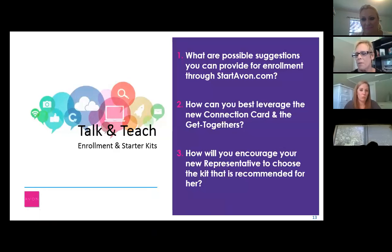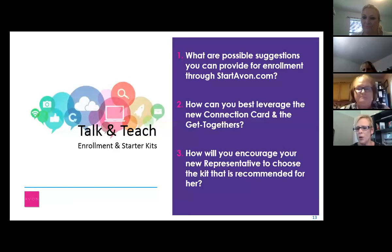I kind of see how the connection card builds into how you're going to help them choose their kit as well. Right. Because if you're talking to them with the connection card and building from that, then when you get to the kits, you know a little bit about them so that you can move them right into encouraging them with what you think might help them and move on from there. I can see how each step builds into the next one.